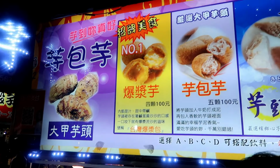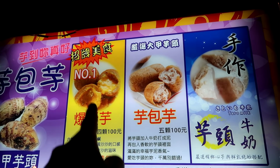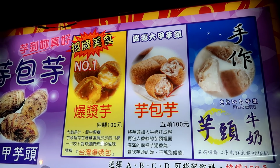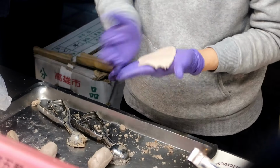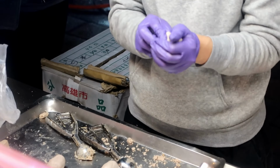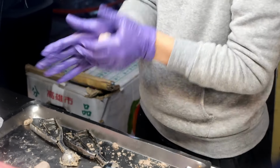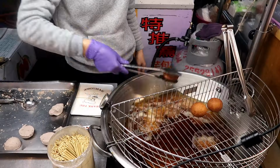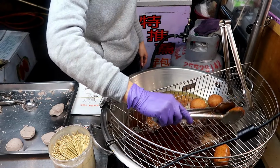Alright, so we're getting these taro balls. Similar to the other one that we just had, except we're getting their number one right here, which has an egg yolk in it. It looks really good. We're gonna grab one. This vendor serves something similar to the other vendor that we just had for fried taro balls. However, the picture of this one looks more like a runny egg yolk custard, so I wanted to try this to compare it. And the process to make this is similar to the other vendor, except that there's no pork floss in order to make these taro balls.